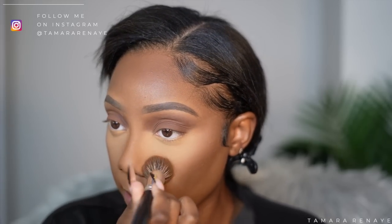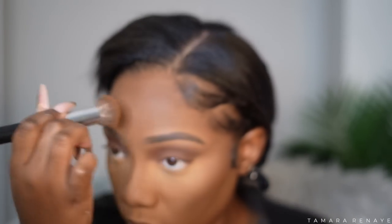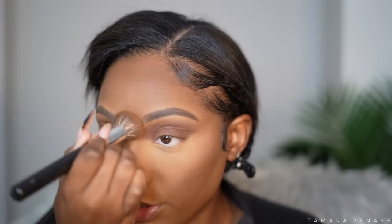I'm gonna come back and do the nose, but I'm going to set my entire face to blend everything together. Apply some on the forehead. We need to apply powder to the entire face where there was a liquid product placed. Okay, we have to set the liquid product. Now I'm going back to bronze.